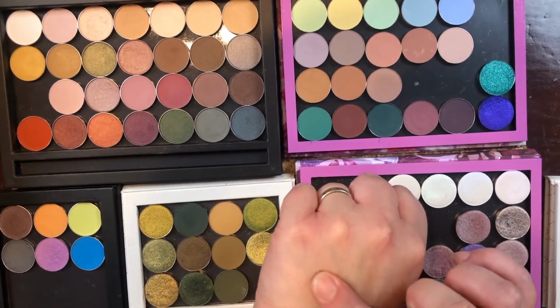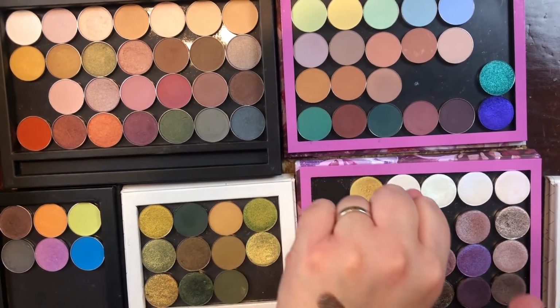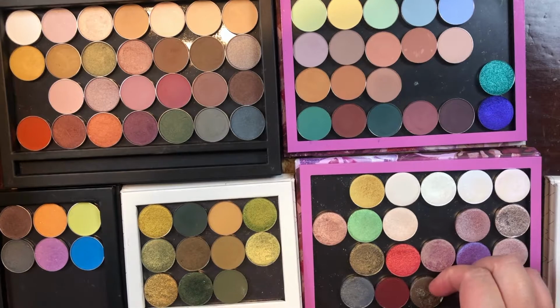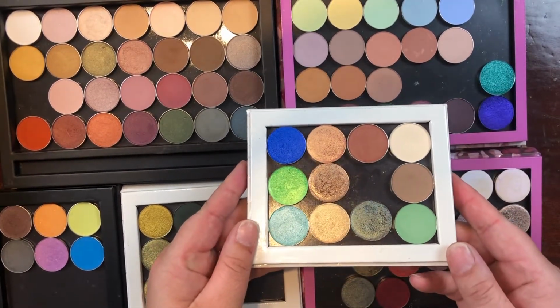Have you ever? I feel like I need that in the palette. Look at that. That would be really pretty. Okay. We'll pull that in. I kind of wanted to include a duochrome. So this is how we are looking so far.